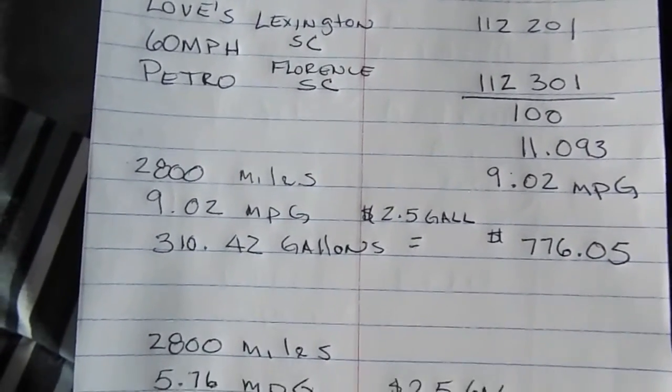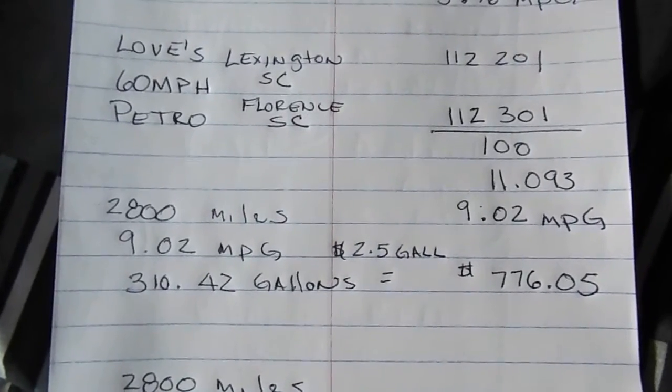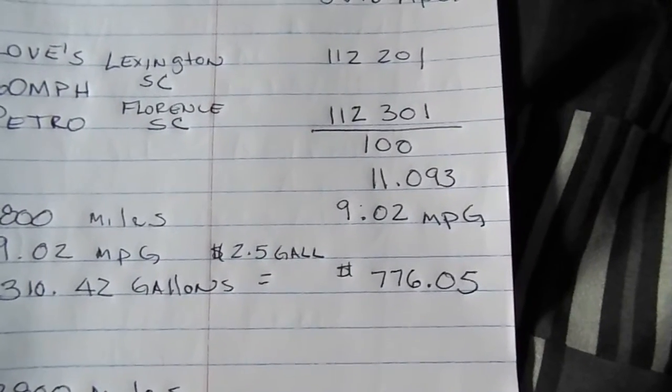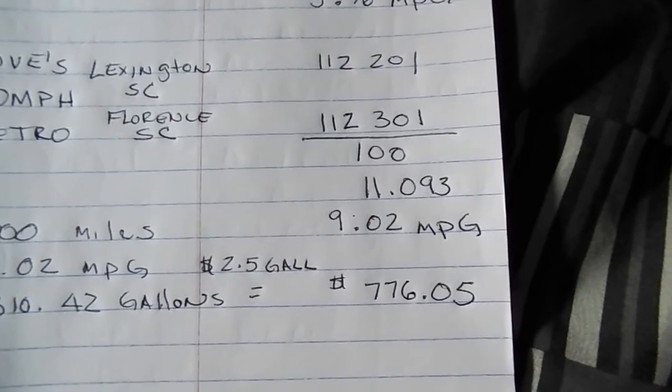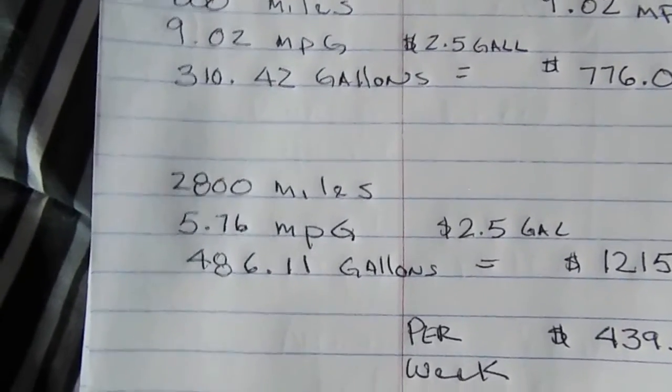Okay, so times that times the average fuel cost of $2.50 a gallon. The cost for that fuel for that 2,800 miles for that whole week at 9 miles per gallon would be $776.05. Okay, now let's go down to the second part.